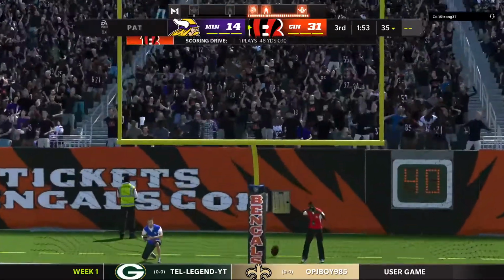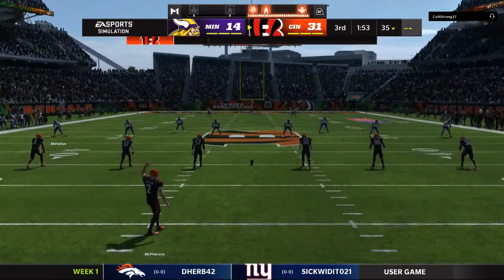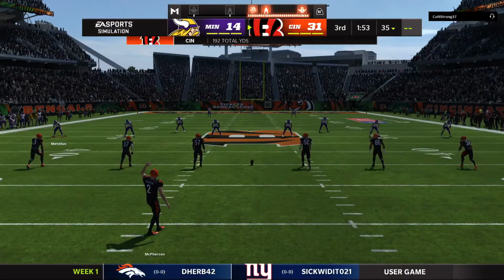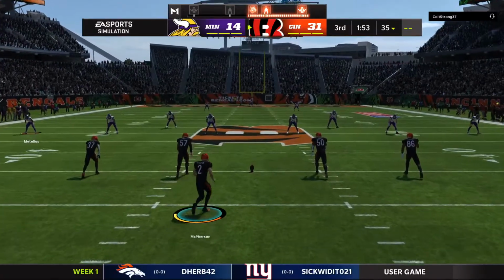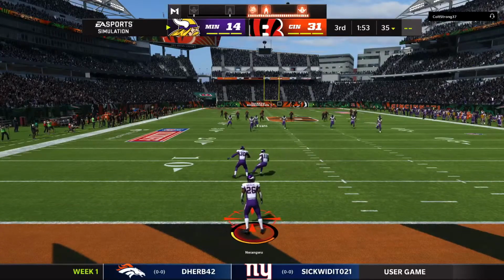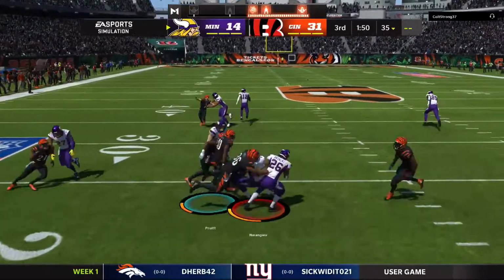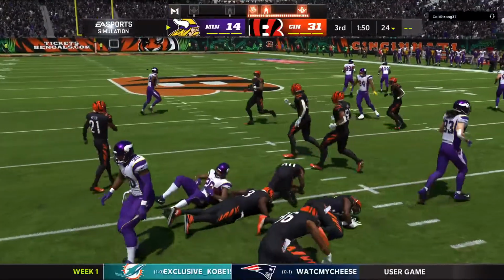Extra point by McPherson, up and good. And that'll make this a 3-score game now. The lead moves to 17. So after the made field goal, here's McPherson to send this one away. Taking it about the 1. And he won't quite make it to the 25.